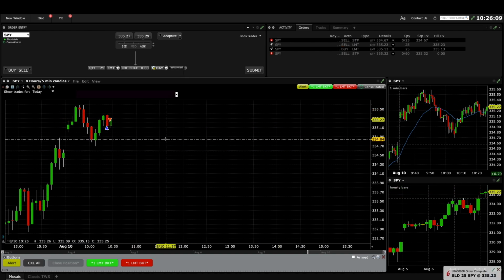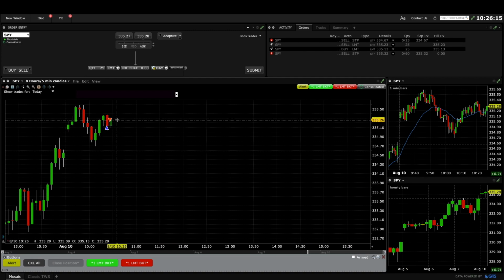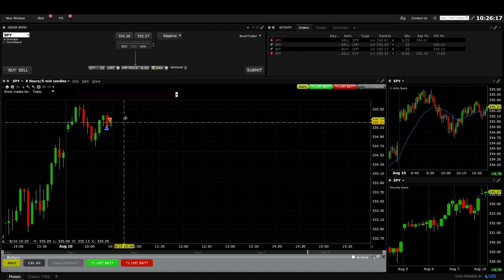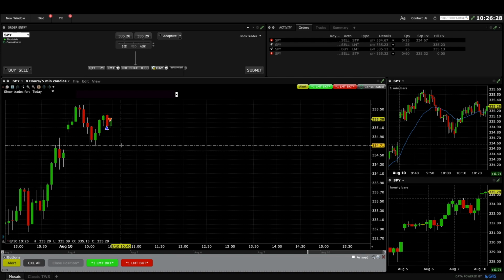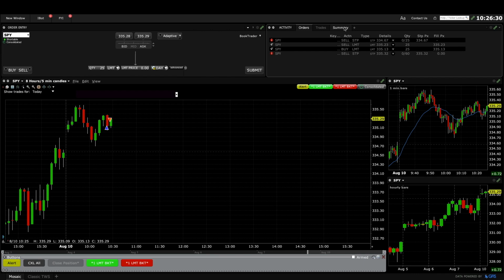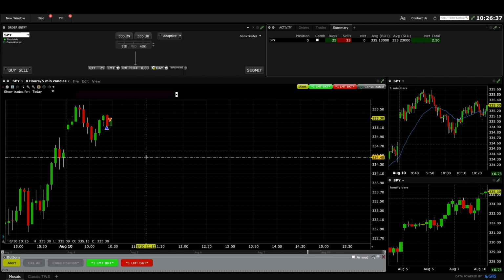So it looks like it was good for 10 and 15. It just went up to my 15-cent target, but that bounce up to a 10-cent target and the reversal back down to my entry made me feel a little bit better about going for 10 cents. So 25 shares, 10 cents, so $2.50. And it looks like we did get up to the 20-cent target as well. So maybe a little bit conservative.